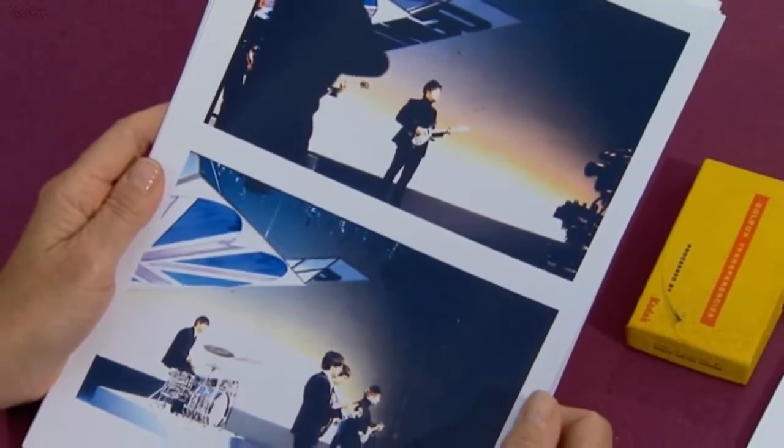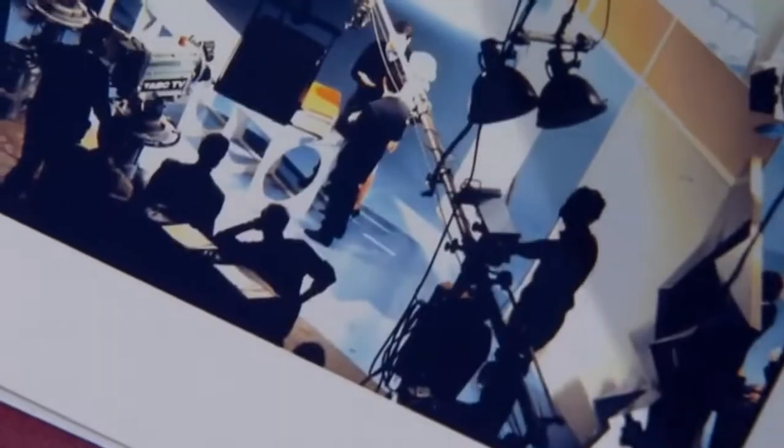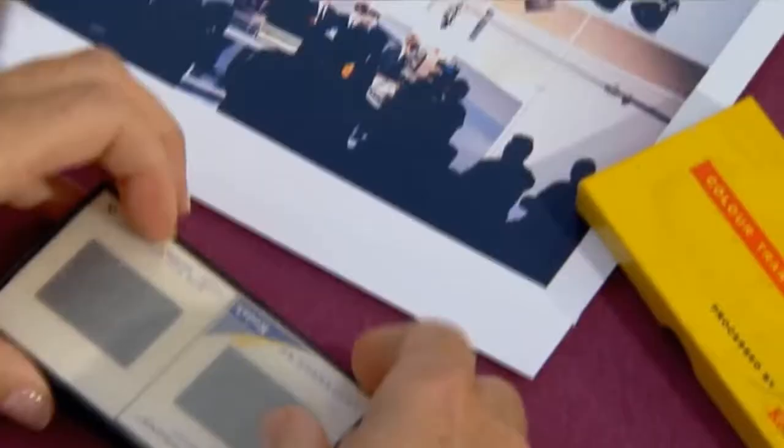Fantastic. As far as I can see, you own the copyright on this. Well, I presume so, yes. It was your own camera. Yes. It was your own film. Yes. And you've got how many of them? There's 20 there altogether. Okay, and these obviously are just prints, but from the originals. From the original slides, yes.